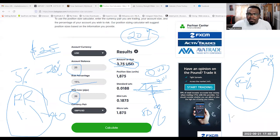Break even means you put your stop loss above. That means this is your price range. You put your stop loss here, which means above your price, depending on what you're trading. So that means you're breaking even. So even though price reverses again to kick you out, you've already taken 80% off the table, and you're leaving the rest to run.